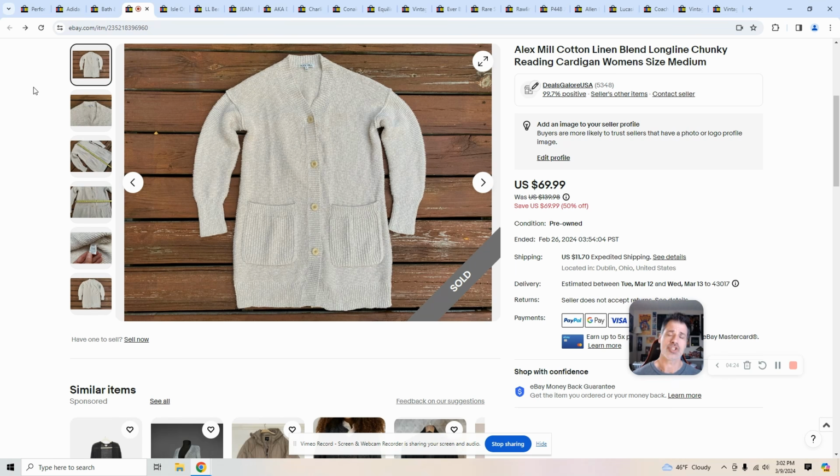Long line, chunky. I forget where I got these keywords. I think maybe I had seen similar sold listings on Poshmark. Maybe there were some on eBay as well, but this was a good find for me because it is me tapping into territory that I'm not comfortable with automatically. So I'm pretty proud of myself for sourcing this.